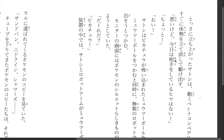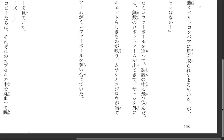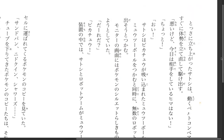Satoshi wa Pikachu ga suikomareta Mewtwo Baru wo otte sōchi no naka ni tobikonda. So, Ash chases after the Mewtwo Ball that sucked in Pikachu. And he kind of jumps and crams himself into the inside of the equipment. And another long one for you. Yeah, okay. Oh, Mewtwo Baru, that one? The one that starts there? Yep. All right.